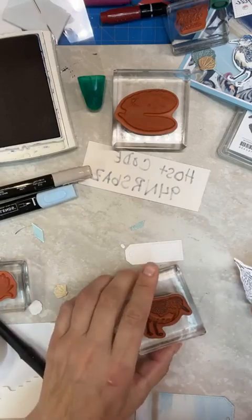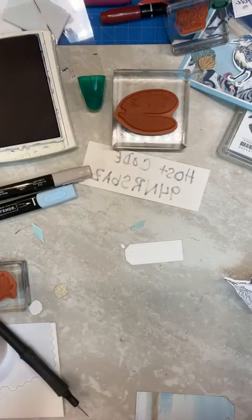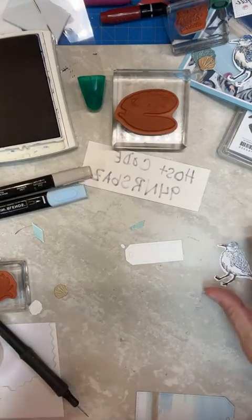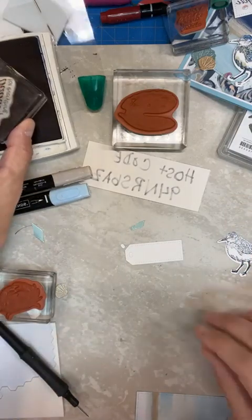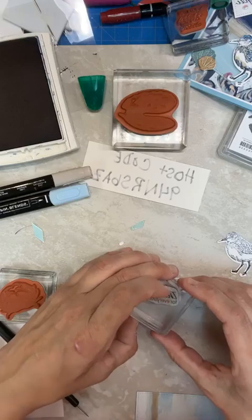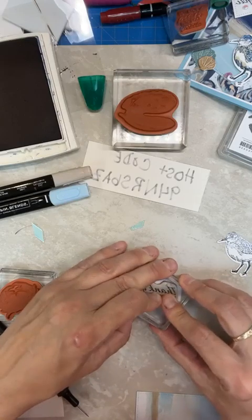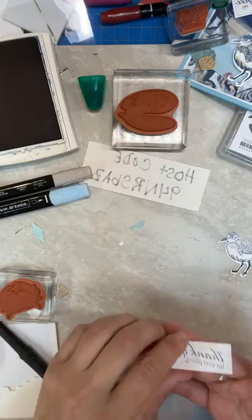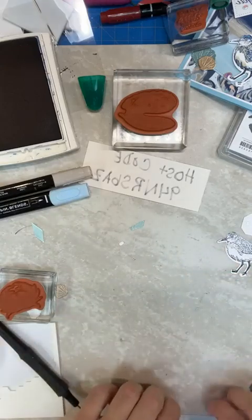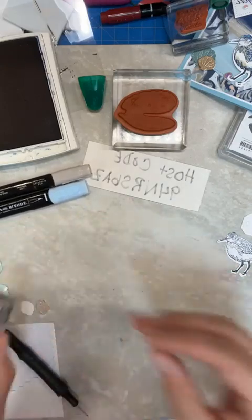I did find my milkshake one though, Joyce, so I will be getting those kits cut tonight. And then we're going to do the sentiment. My team members get to get these kits without making purchases, so.